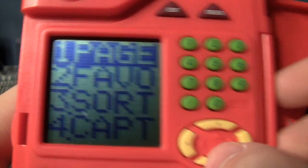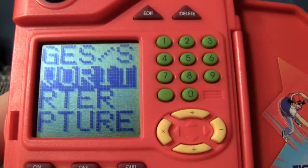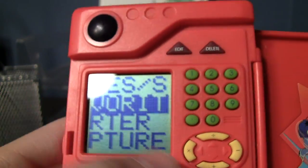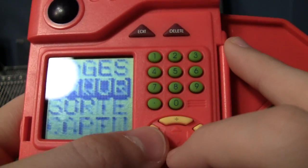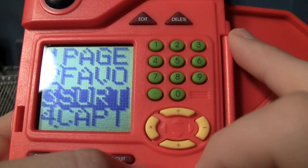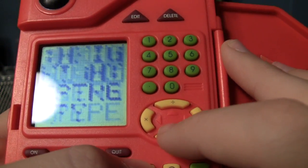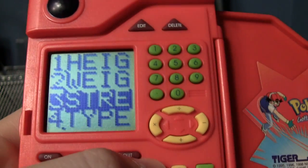Let's check out the other modes. You got a favorites list, nothing more than a list of your favorite Pokemon that you pick out of the Pokedex. Yeah. Sorter. I don't know, what is sorter? I forget. Oh, you could type in certain specifics and it'll tell you what Pokemon come up for that.